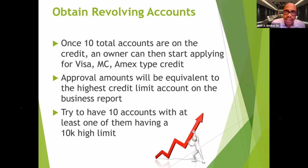The idea with business credit is to have a list of businesses reporting that you pay on time. This is my track record of paying on time, and you have total control over that. With personal credit, there's some stuff that you don't have control over. With business credit, you have total control over what your score is.